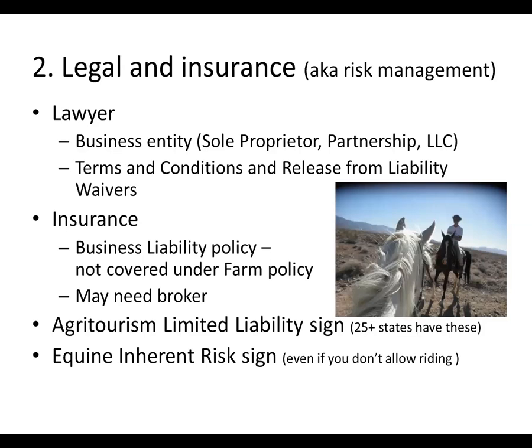Terms and conditions and release from liability waivers, I have examples of these in the actual toolkit, but it's something that you want to float in front of your lawyer to make sure that you have everything covered. Terms and conditions would be things like who do you allow on your property, when can you kick them off, what happens if people cancel reservations with you. And that release from liability waiver is something that every lawyer wants you to have every person who ever walks onto your property sign, just to release you from any liability in case of a trip and fall, in case there's an accident. Which leads us to insurance.